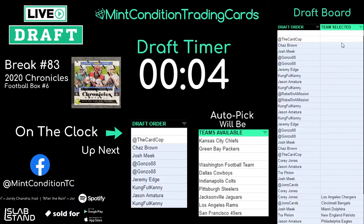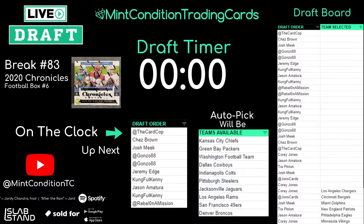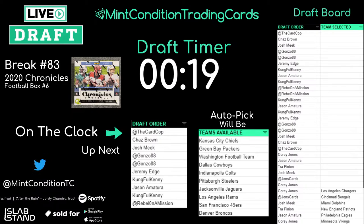And guys, just know that my auto pick rankings are based on value from what I can see. Like from when I look at the checklist, from what I've seen pulled, that's the value of these right here. Oh, well, here's how I do that. Here's the draft order. All right, so Dennis, the card cop, on the clock. Let's see what you got.